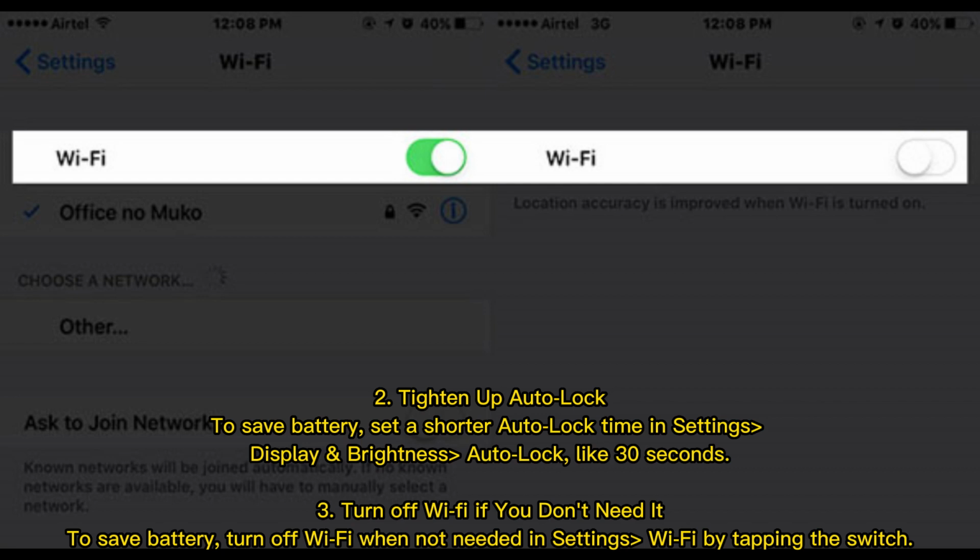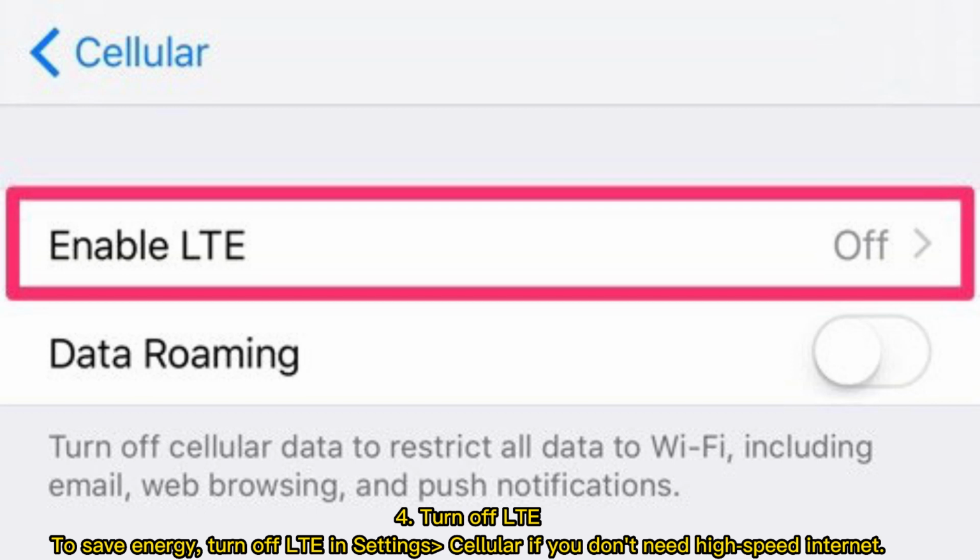3. Turn off Wi-Fi if you don't need it. To save battery, turn off Wi-Fi when not needed in Settings, Wi-Fi, by tapping the switch. 4. Turn off LTE. To save energy, turn off LTE in Settings, Cellular, if you don't need high-speed internet.